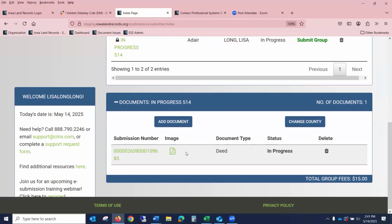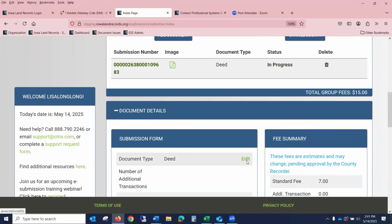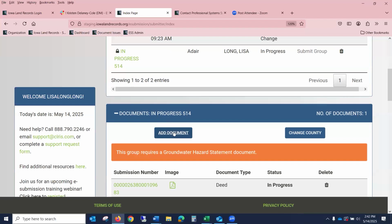So you've got the deed here, and you've got the submission number right here. And all you have to do is select the exemption down here, the groundwater exemption. If I remove that groundwater exemption and save it, the system tells me that it's looking for the groundwater. So my options are to add it.